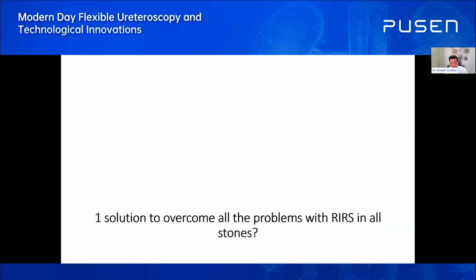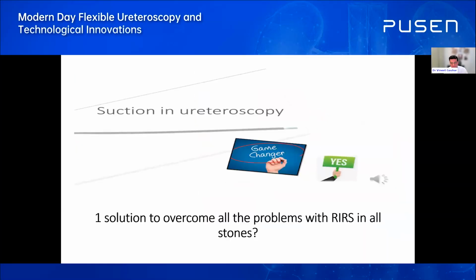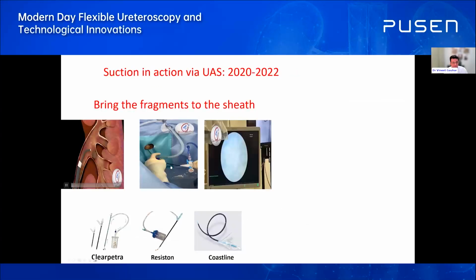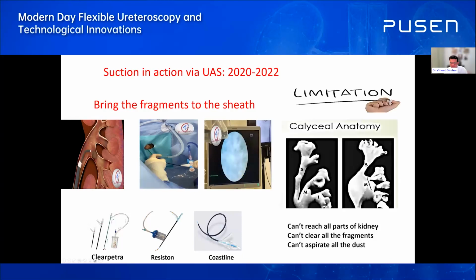So can I just give you one solution and be bold enough to say that this accessory, a suction access sheath, actually is a game changer? There's enough proof before the flexible option came, where we knew that it improves your surgical efficiency, lowers the operative times, higher stone-free rates, etc., etc. So what we were doing at that point of time, we were basically sucking out fragments, we were mitigating the snowstorm effect.